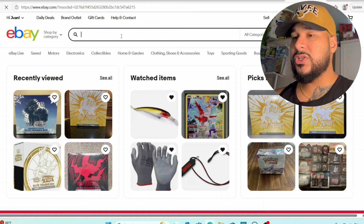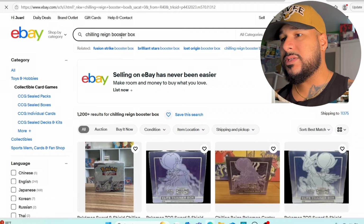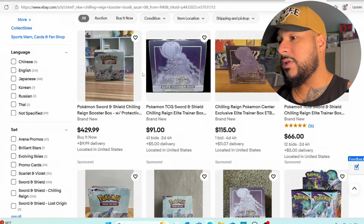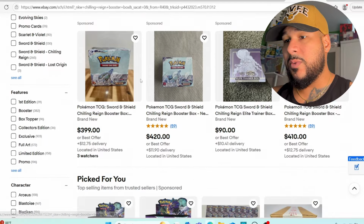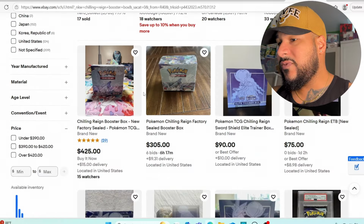Let's say if we go for the Chilling Reign booster box, right? Always look in all avenues, use all avenues. I find a lot of deals near me on Facebook, like insane. You can find some here below market. You got one here at 400, already below market. Even though you had one listed on TCG Player, you find different deals, man.